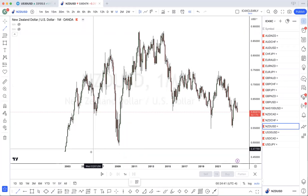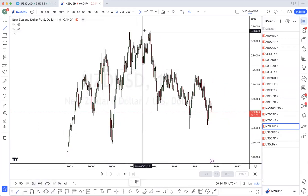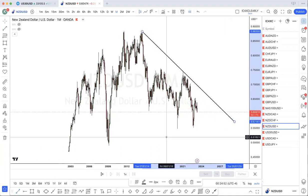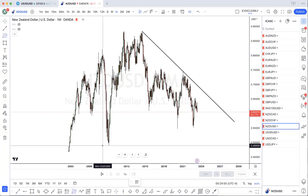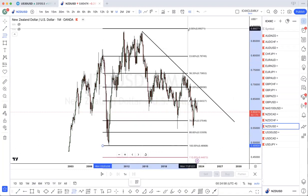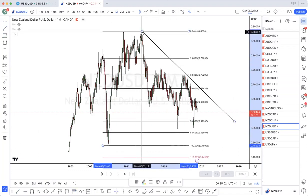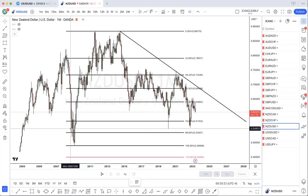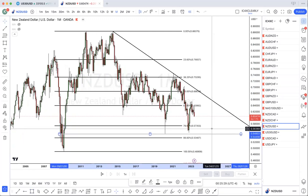So now this is pulling back. Okay. And we would love to see, because there was a break of structure here, these are equal highs here. So we would love to see the price come into this wick right here. Let's see if there's still some imbalance down there. It's tiny, but it's there.